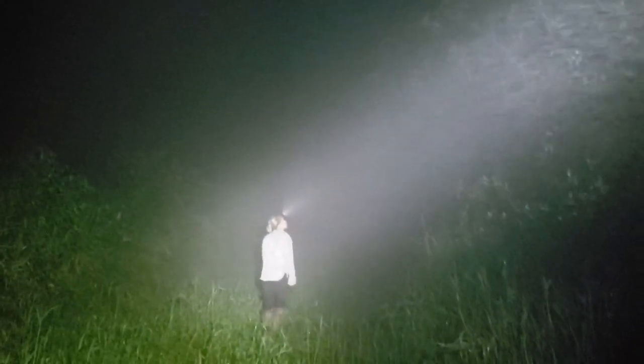Look at how foggy it is. It's like walking around in a giant vape cloud. You can taste it when you breathe. It is just so saturated.